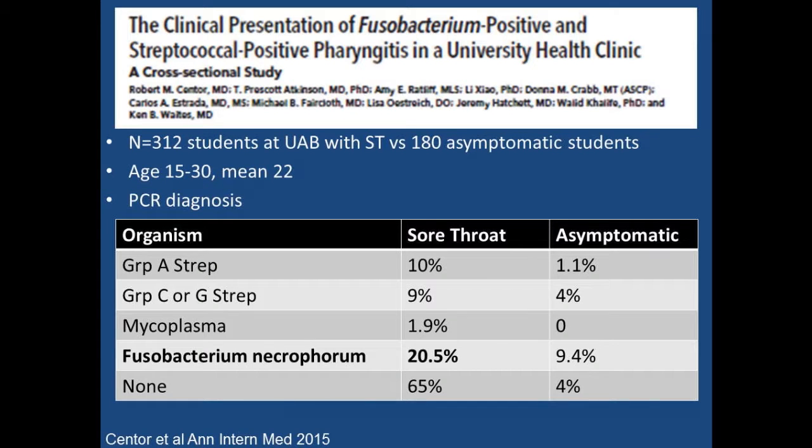Now, this is the study I hope you take home, and it convinces you, because it sure convinced me as to the value of this case. This was a study done at UAB, 300 students in their student health, and symptomatic pharyngitis as well as asymptomatic carriage. Four organisms, PCR-based detection. So they looked for group A strep, they looked for group C or group G, which remember can cause terrible sore throats just like group A strep, mycoplasma, and Fusobacterium. Look what led the list in this college age group, both symptomatic and asymptomatic, right? 20% Fusobacterium, 9% Fusobacterium, by far the most common isolate, the most common organism from these young folks, right?